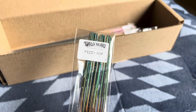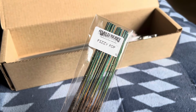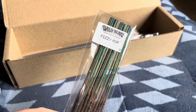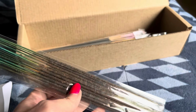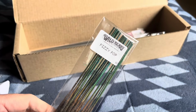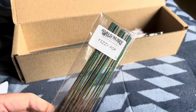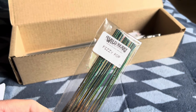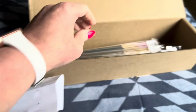Should have ordered more of my Fizzy Pop. I have a funny feeling that somebody has been using my Fizzy Pop, because I'm pretty sure I had 30 sticks and I don't know where they all went. I don't think I use them, but I did order 15 more sticks. This is my ultimate fragrance that I love from them. It smells just like 7-Up, like Sprite, 7-Up, you know the drill, and it's amazing. So I got 15 sticks of that.